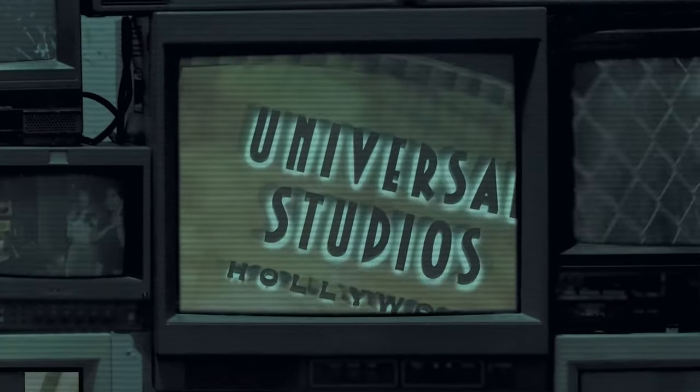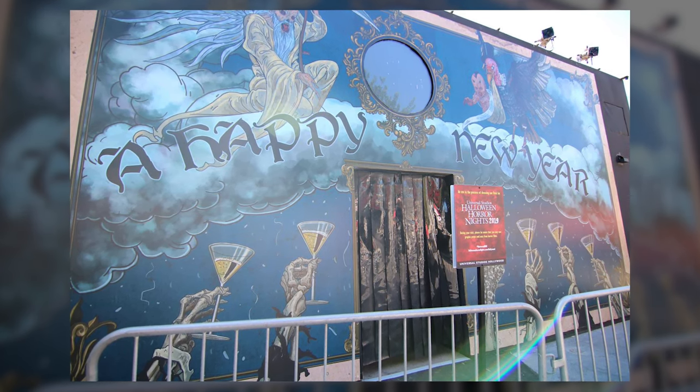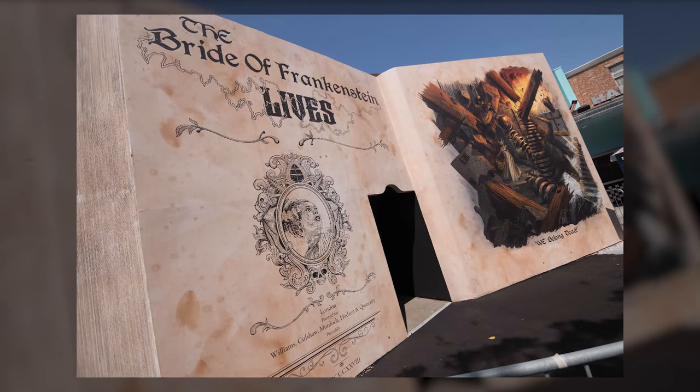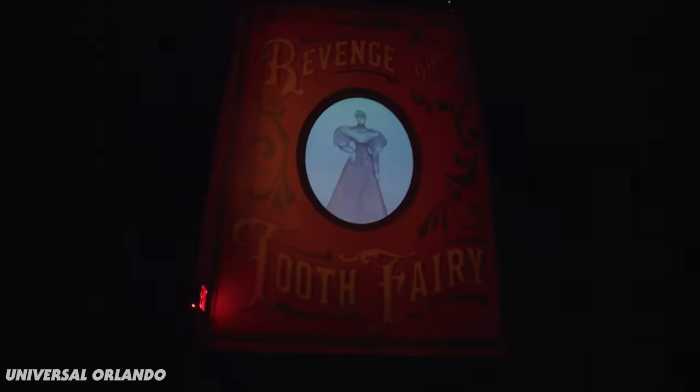This style of facade has also been seen in Universal Studios Hollywood, with 2019's Holidays in Hell featuring a New Year's greeting card as the facade, Creepshow utilizing a comic book entrance, and 2021's The Bride of Frankenstein Lives featuring a giant book with impressive artwork. While these facades aren't too common, they have been used very well in beginning the story in a more abstract way, which I personally appreciate.